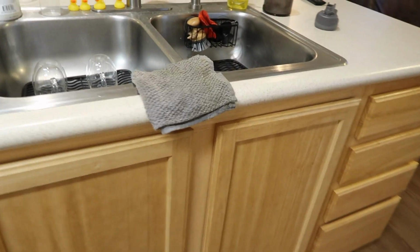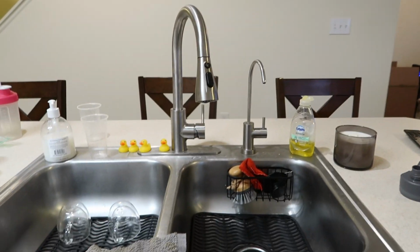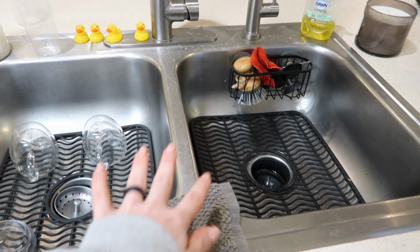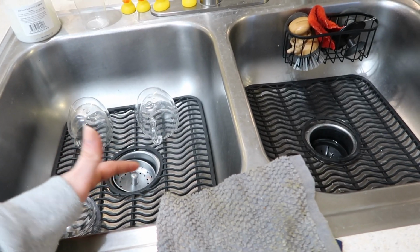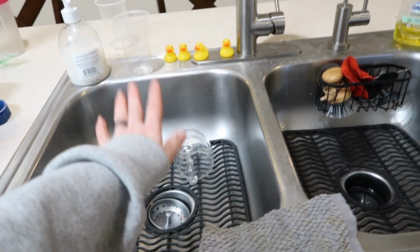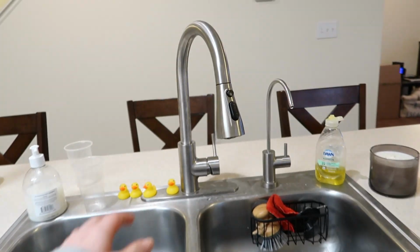More cabinets and drawers. So the sink. A lot of things we did to the sink. Obviously I got the 2 mats inside there because I just like not having things touch the bottom of the sink, I guess. It lets things dry and aerate better, so I like that.